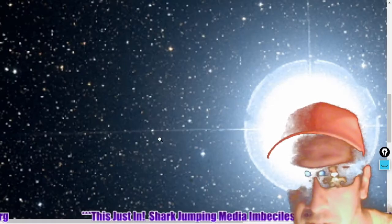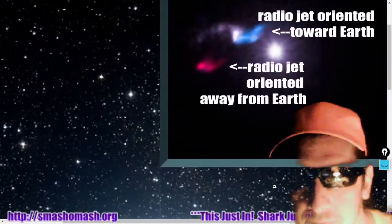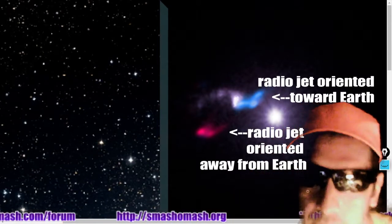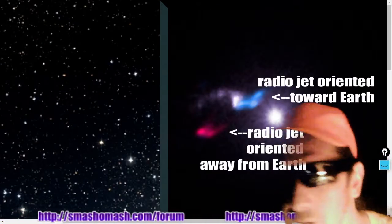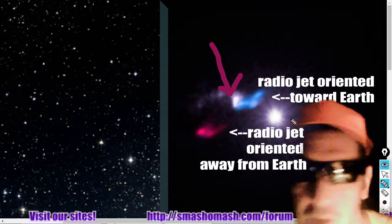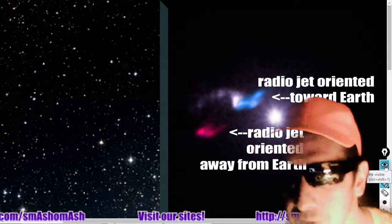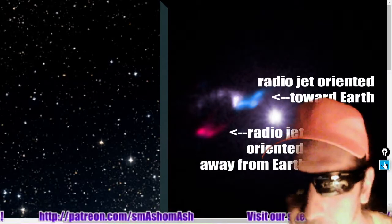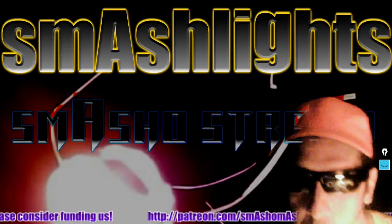Here's a high res of the design, and it's very high res. It looks totally sweet. And there's what the inset looks like, featuring the radio jets oriented toward and away from Earth. And that's a composite, including Chandra X-ray imagery, which shows you the little friend believed to be a neutron star, quark star, black hole, blazar, quasar, who knows. But a very, very massive object orbiting at a very high speed, a very, very massive, very large Wolf-Rayet blue supergiant, which would be the size of Mars's orbit.